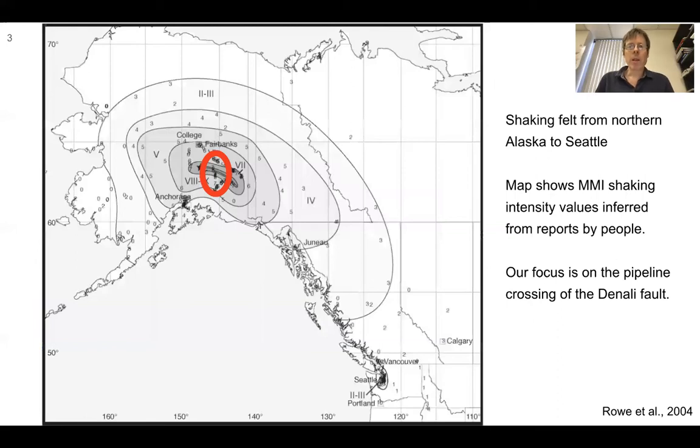This is a map showing shaking intensity reported by people, basically how strong the shaking was at different places. Shaking was felt from northern Alaska all the way to Seattle, and this map shows these intensity values. Our focus is on the pipeline crossing of the Denali Fault.